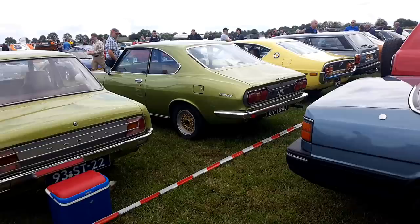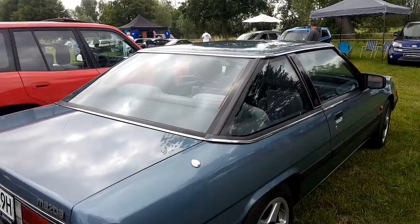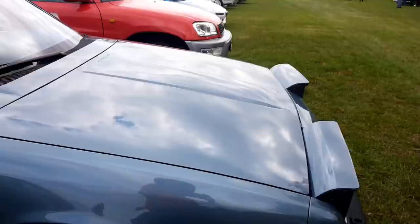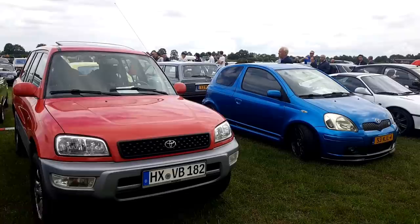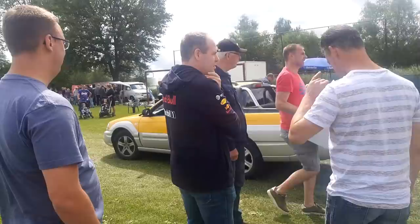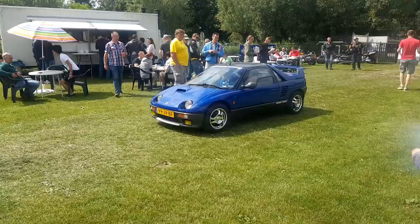Wow. Complete with coat hanger on the head restraint and push button dashboard. Oh. Astonishing. And nice to see a Toyota RAV4 at a Japanese classic show as well. Oh. I need to have a lie down. Blimey. That is something I've never seen before again. Subaru Baja. Is that my AZ1?